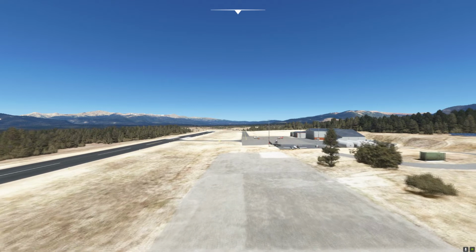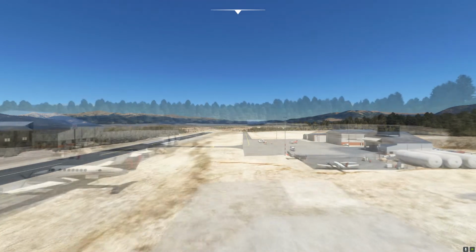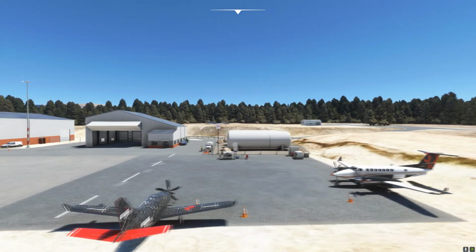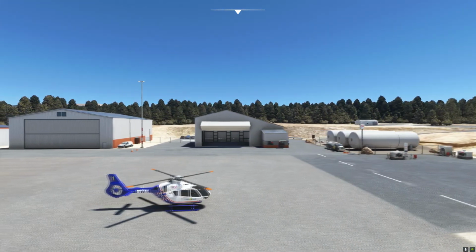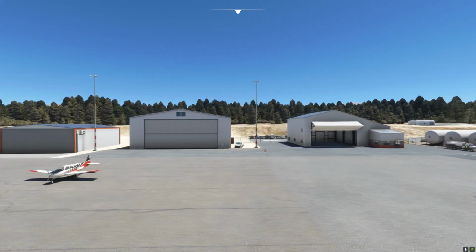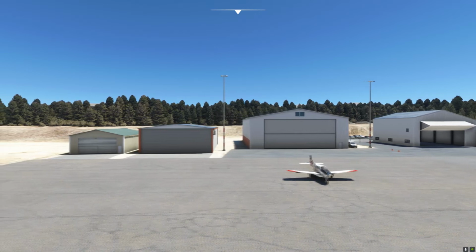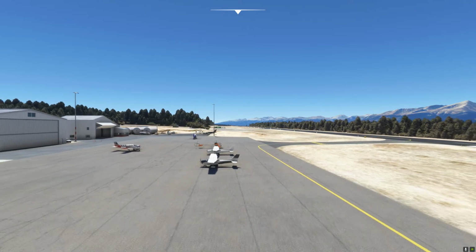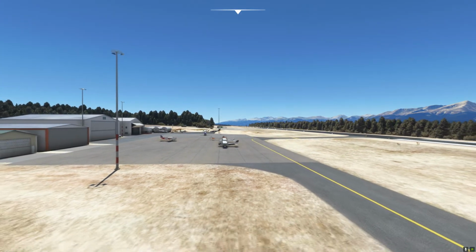So here we are coming towards the main apron area. I really like this. It's a very cute, quaint little scenery. There you got a King Air. And a helicopter. Again, it's making full use of the beautiful things that Flight Sim 2020 gives us. Nice hangars there. I believe they're detailed inside. We'll have a look in a minute. Couple of Cessnas and another helicopter there. Very pleasant.